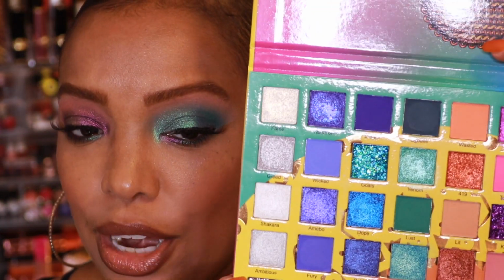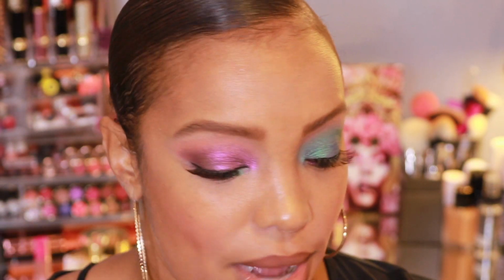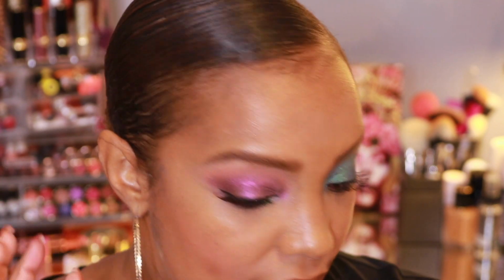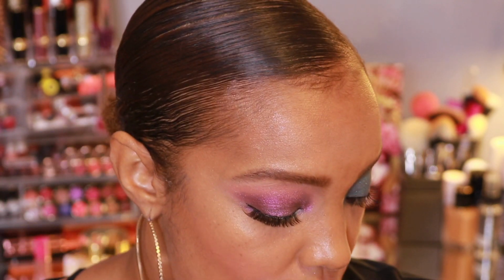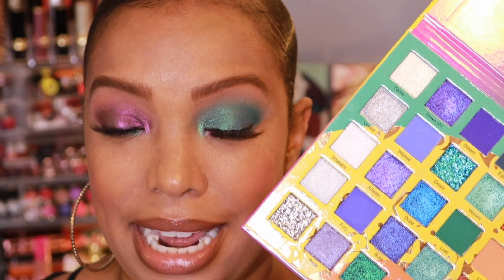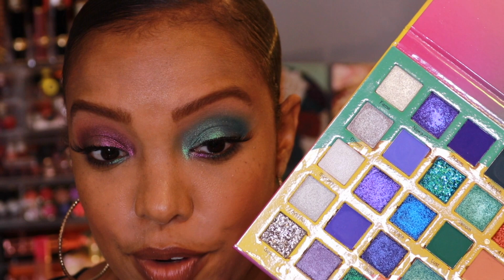So I wish they would have done a deeper silver in here, or maybe even just gave us one gold. We don't have a gold in the Wahala palette, even though the Wahala has some greeny golds. That's the one I'm talking about. I know Juvia's Place usually gives us a whole lot of gold, so I appreciate them stepping out of their comfort zone and giving us a silver row.